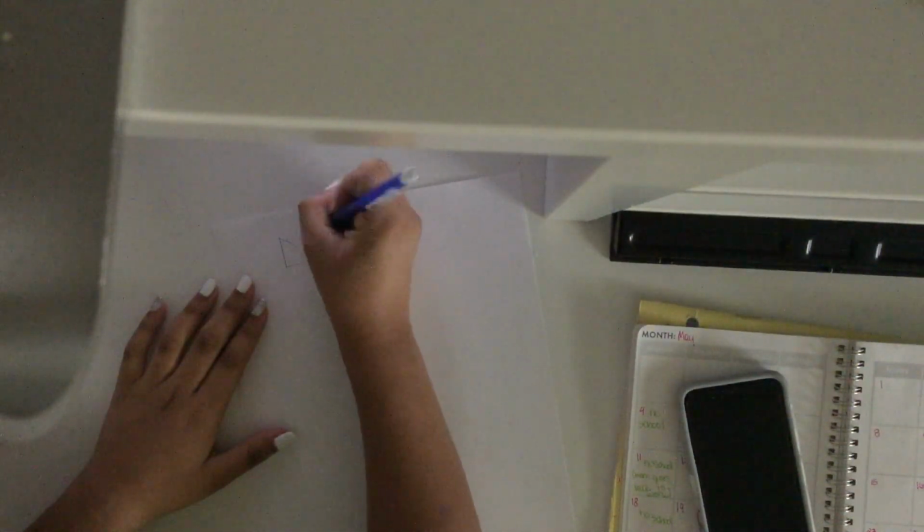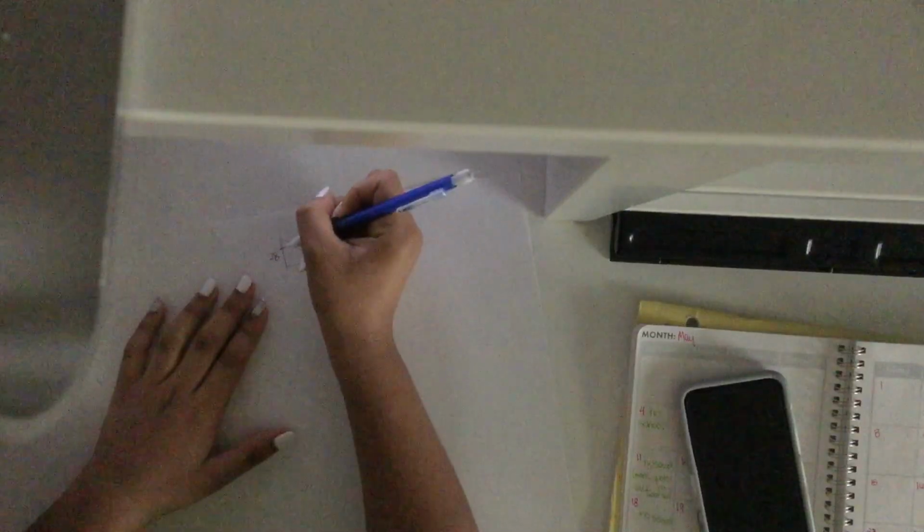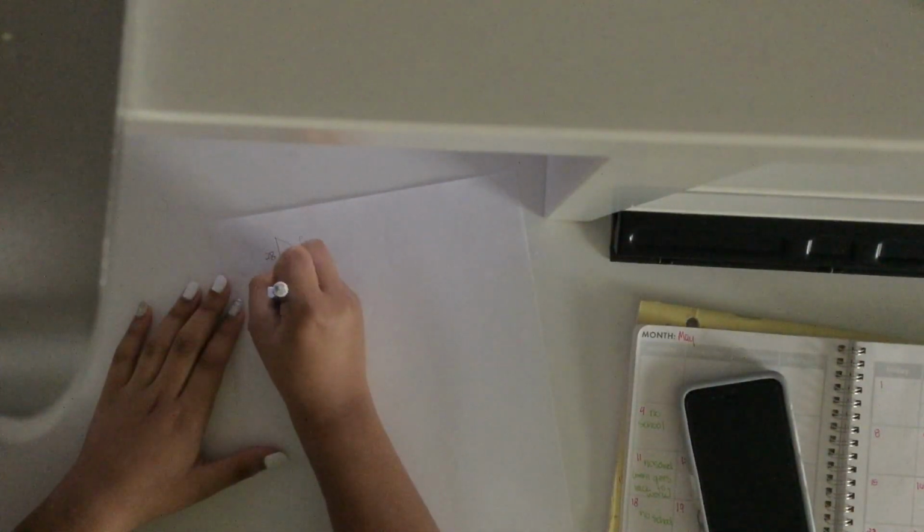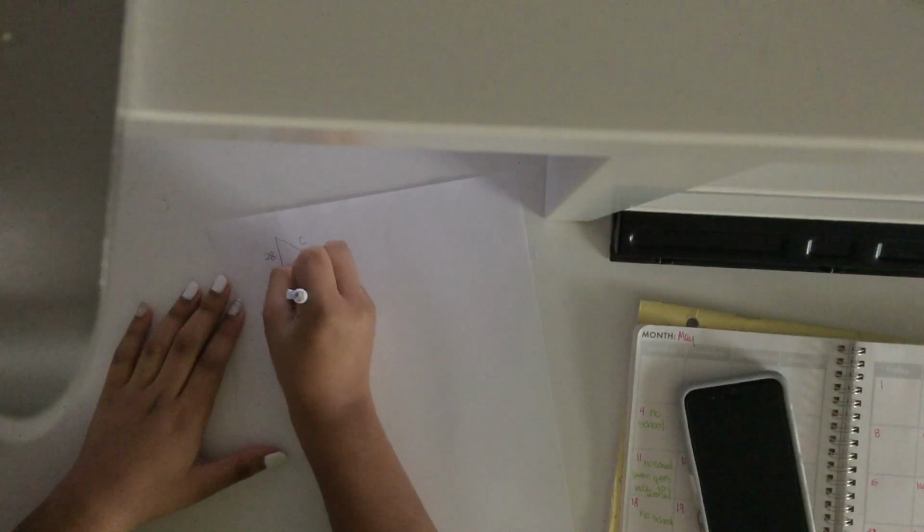So you can see me trying to work out all of it. The theorem is like a triangle, so you're supposed to do a squared plus b squared equals c squared. And that's basically the theorem. I'm just telling you, you know.